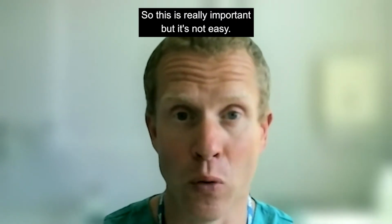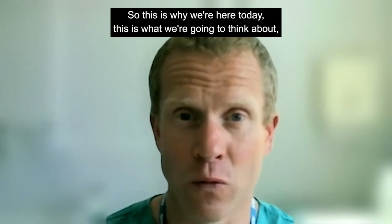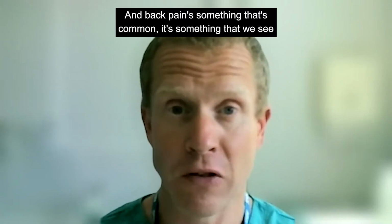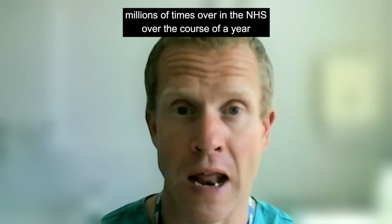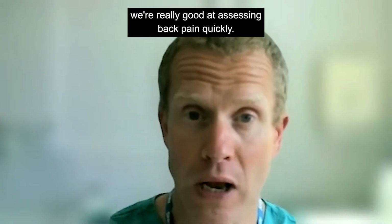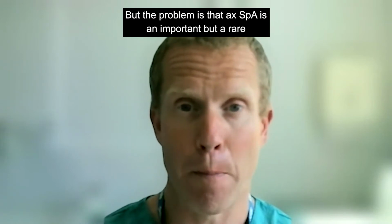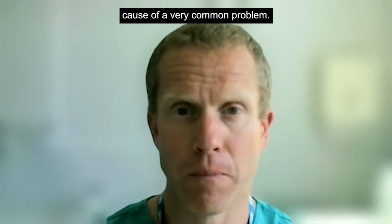So this is really important, but it's not easy. So this is why we're here today. This is what we're going to think about, how we can try and pick those symptoms up early. Back pain is something that's common. It's something that we see millions of times over in the NHS over the course of a year. And it's something that GPs are really good at. We're really good at assessing back pain quickly. The problem is that SpA is an important but a rare cause of a very common problem.